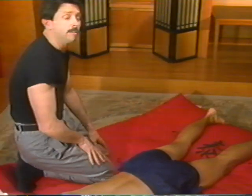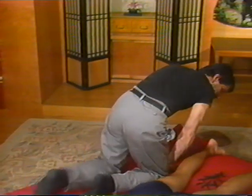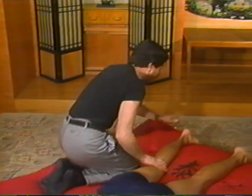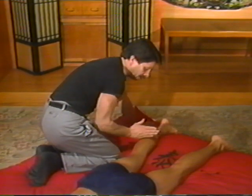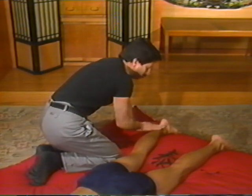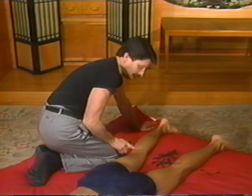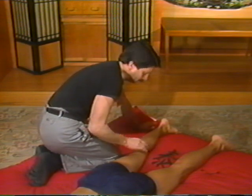Now we're going to move down to the knee and work on the same techniques on the back of the calf. So our knees are opposite our partner's knees. Our hand will be opposite the ankle. We're moving from the top of the calf down to the Achilles tendon. Don't work on the knee this time. We're starting below the knee at the top part of the calf muscle.